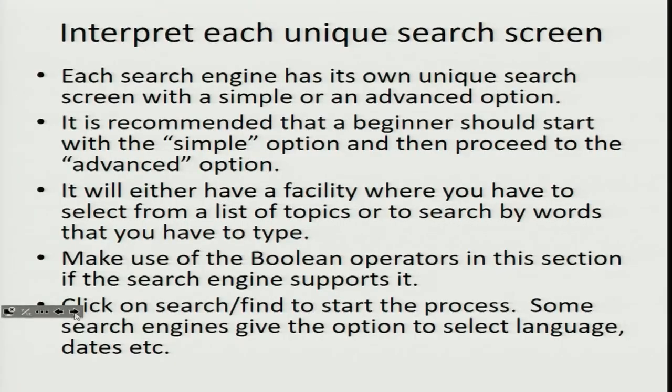Now, tomorrow the librarian will show you: when you start searching, you open a search engine. It will give you a page and then you have to fill in blocks. Do you know how to book a train ticket on the internet? Yes. A bus ticket? Yes. It will ask you, where are you? Where do you want to go? Which day? What time of the day? Etc. That page where you need to fill in.